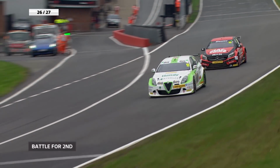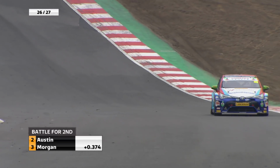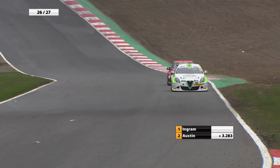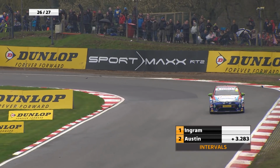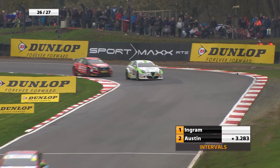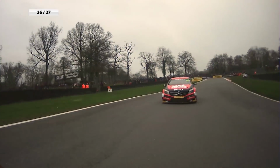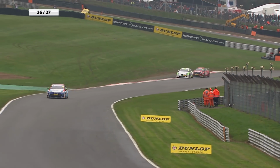We've got 2 laps to go. Tom Ingram's lead is coming down. He might be driving within himself. Let's make sure he's not got a problem, because what was 4.4 is now 3.2 seconds. No, he's just managing it. He's just managing the gap. Tom knows how to win races. Indeed. Looking at the car, it's not pushing on. It's holding its line nicely. He's just managing it. So Rob Austin hangs on to that second spot.